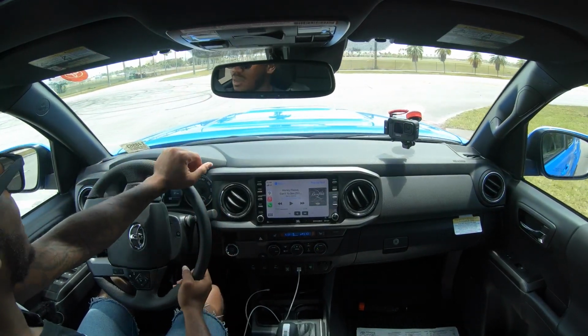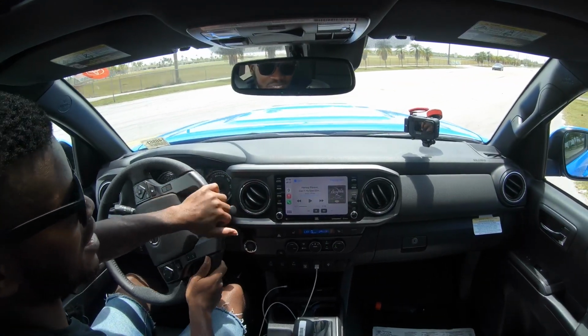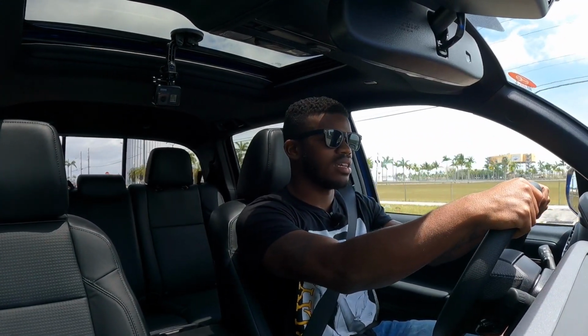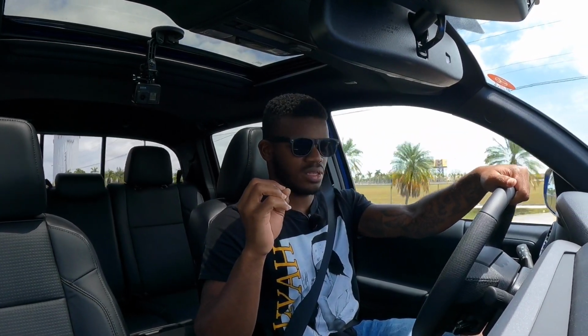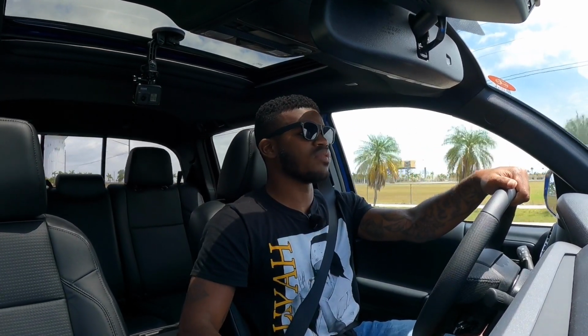That's my job. I want to get the blue dirty. A couple of mud spots that I just went through. I'm not sure if you guys remember my other Tacoma review. That was the same mud spot that I went to before.